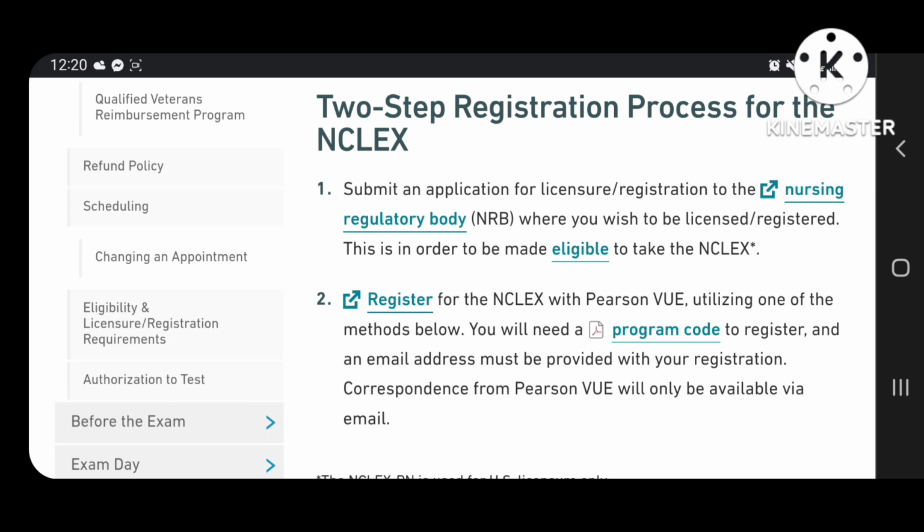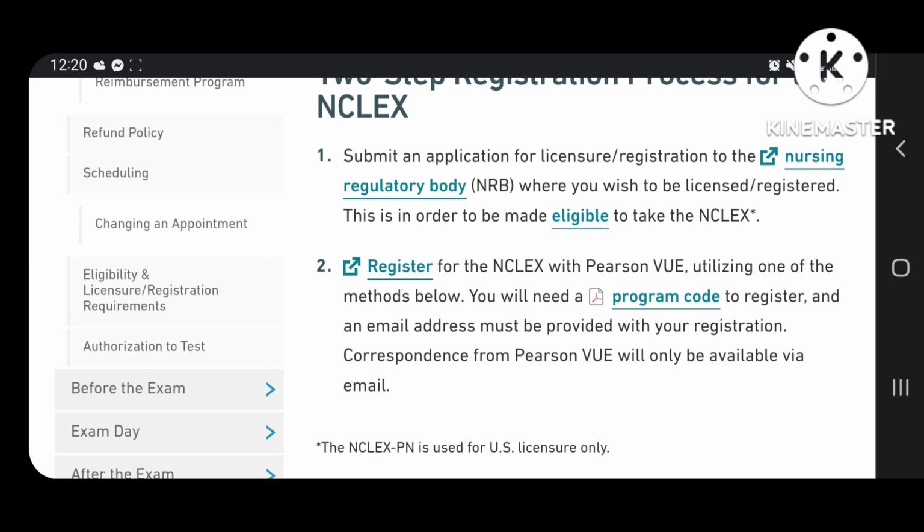Next, you need to register for NCLEX with Pearson VUE, utilizing one of the methods below. You need a program code to register. An email address must be provided with your registration. Correspondence from Pearson VUE will only be available via email. Alright, what is the program code?